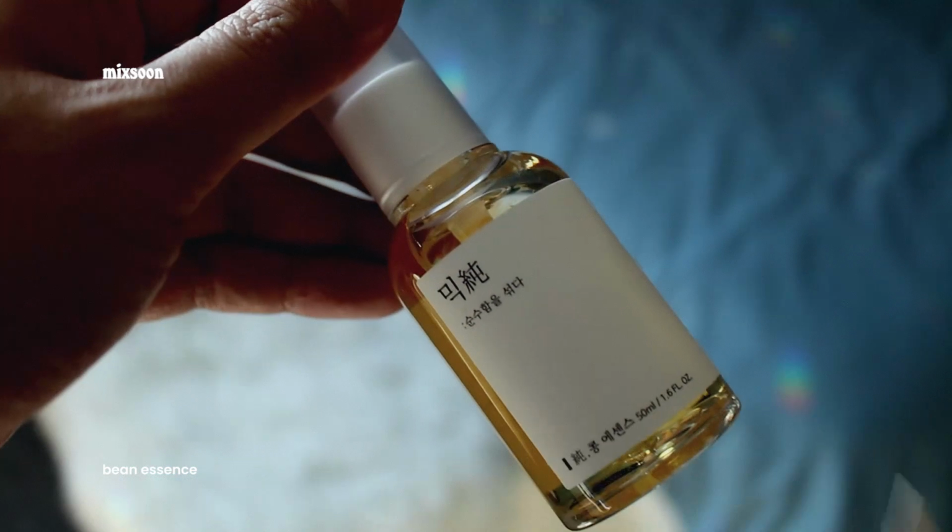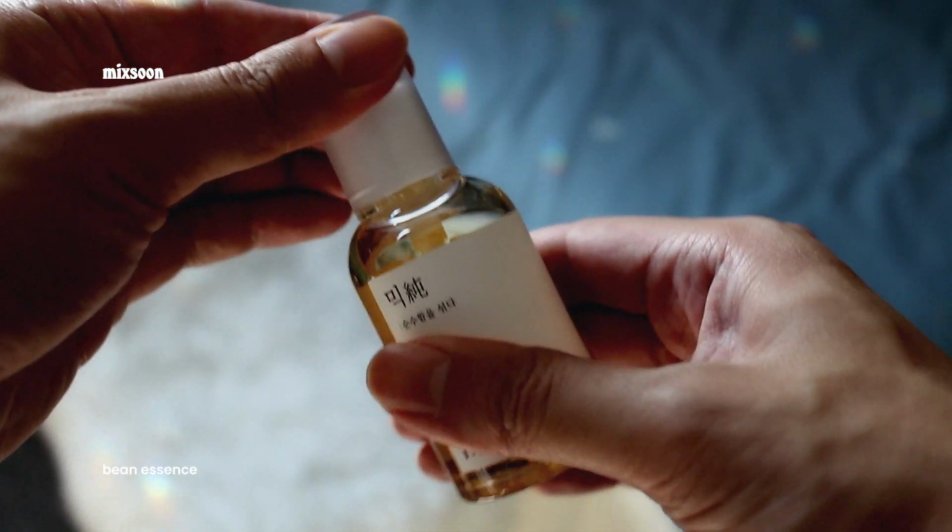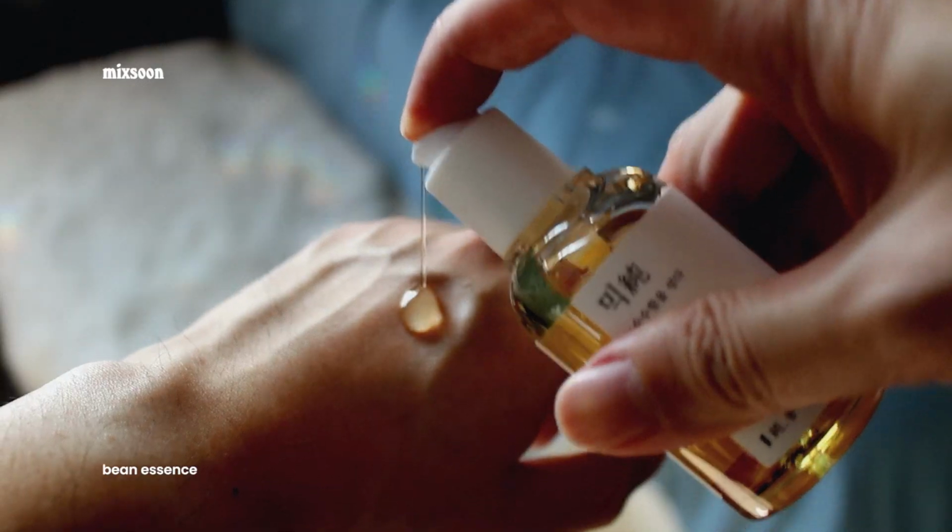It's beautiful. The label feels like Mylar. If you ever touched Mylar paper, it feels like that. The cap is translucent plastic. There's a pump inside. Packaging and aesthetic just already 10 out of 10, 20 out of 10. Ooh, you see how sticky it is? It's like natto from Japan.